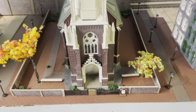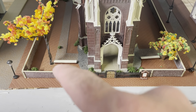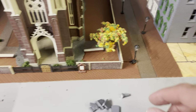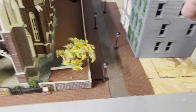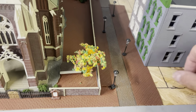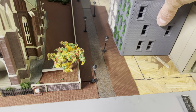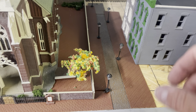Okay, so I got some trees in here. I started playing with shrubbery, but I didn't glue it in yet, so I gotta move that around. And now I'm going to start putting some tombstones in. Over here you can see I got my lights up and two of the buildings done. I still have a corner building that's going to go here, and then one more back here. So this will actually back up just a little bit. And that will give me my street here.